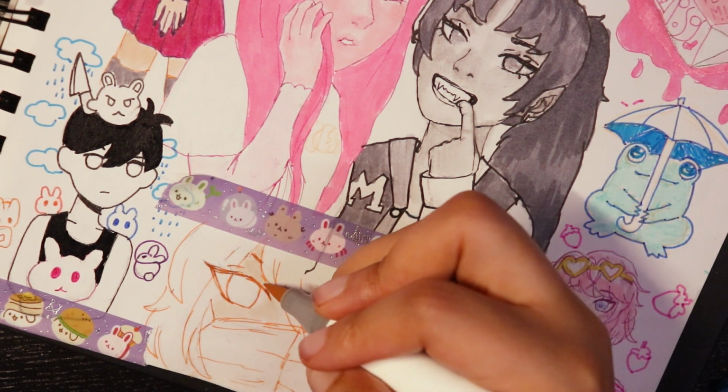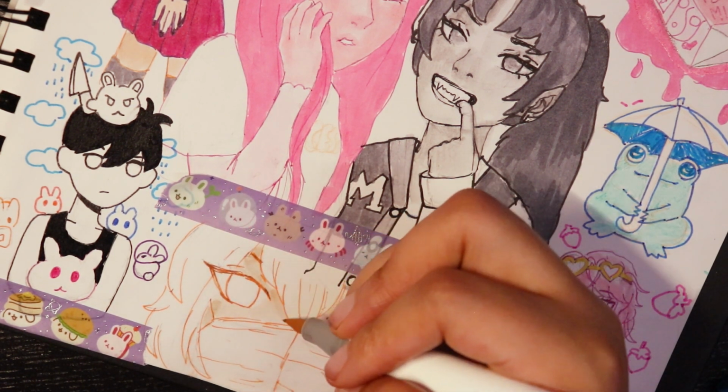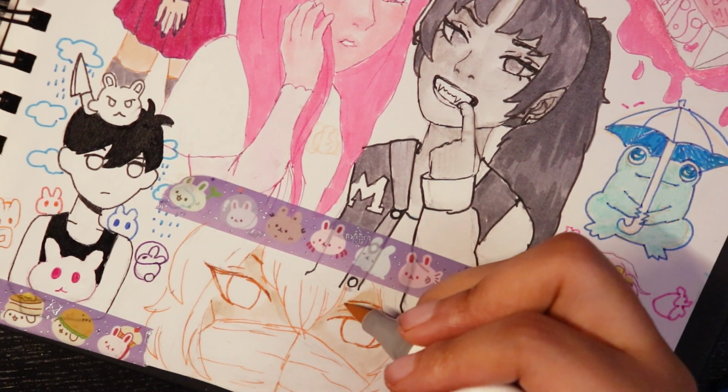And oh my god, once again, we're getting towards the end of this video a lot sooner than I expected. So yeah, that's pretty much all that I drew on this spread.